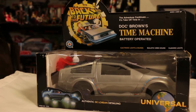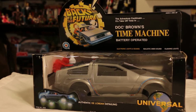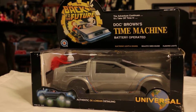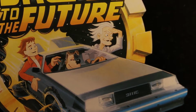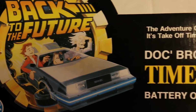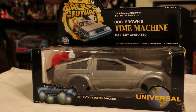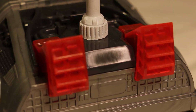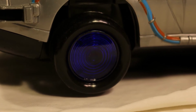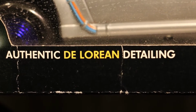This DeLorean time machine is a rarity, much, much rarer than any other DeLorean toy out there, I believe. This is a version from the Back to the Future cartoon series that aired in short duration during the early 1990s. You can tell already that there are some color differences to this DeLorean. Most notably, the red tail portion, which is typically black, and of course the rims that are mysteriously a royal blue color.